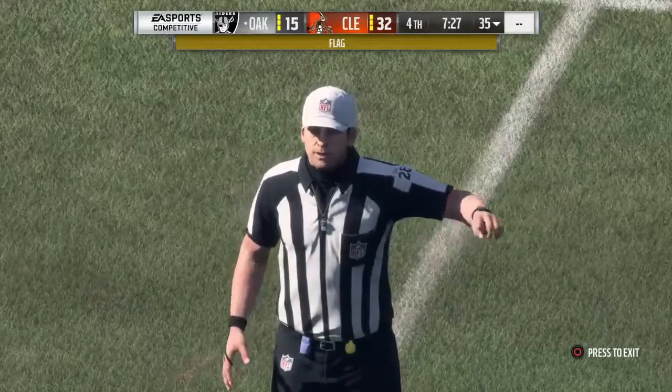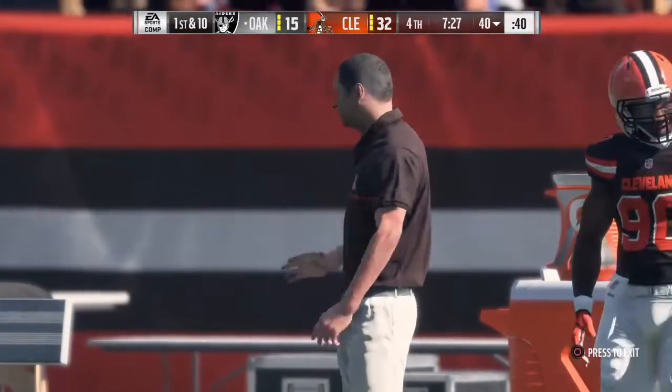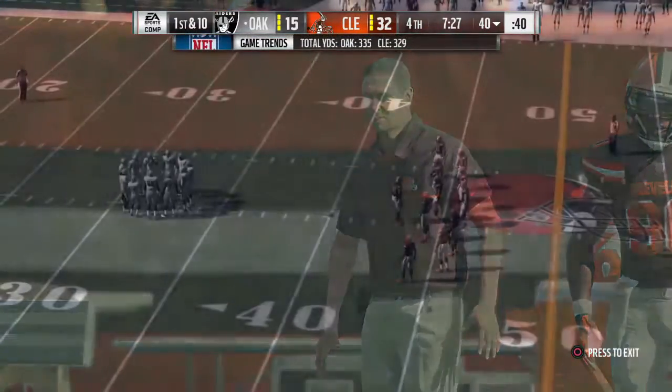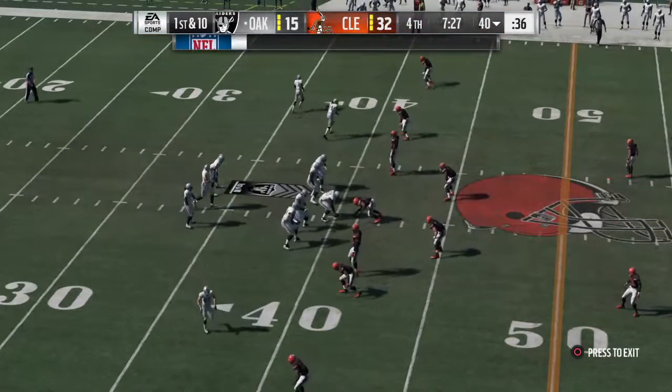Free kick out of bounds. Kicking team. Big mistake here by the kicker, kicking it out of bounds. The one that drives coaches crazy. Keep it in the field of play and let your guys cover.